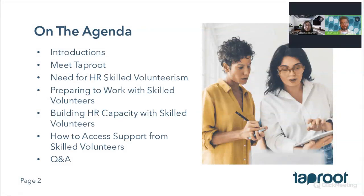So we'll get into the nitty gritty at that part. We'll talk about the actual examples of what HR projects look like and how you might be able to leverage them at your organization. We'll also link you up with some examples of nonprofits just like yours that have used HR support from skilled volunteers and how they used it. We'll actually direct you to some really cool case studies that are up on our website.